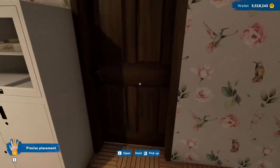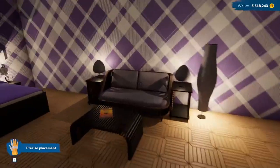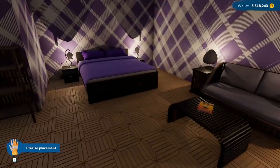And I had a recommendation, which I followed through on, that it might look better with this light if I moved it to this end of the couch, and it does seem to work a little bit better.